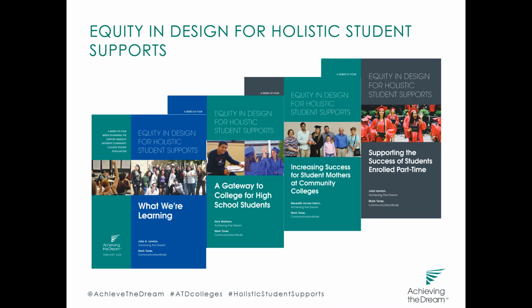Community and technical colleges serve as the gateway for diverse student populations who have been historically underserved in higher education, but possess great potential. Colleges have the ability to redesign the student experience and create learning environments that remove systemic barriers and help students attain economic mobility. These briefs help inform these critical conversations that ATD network colleges are having about student success and closing equity gaps.